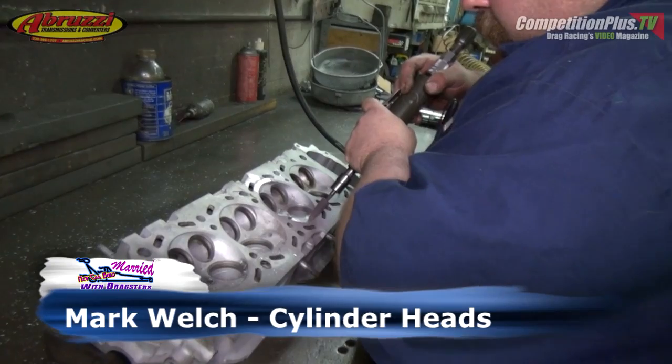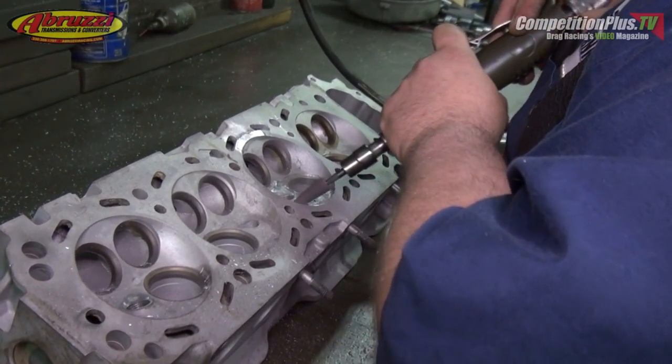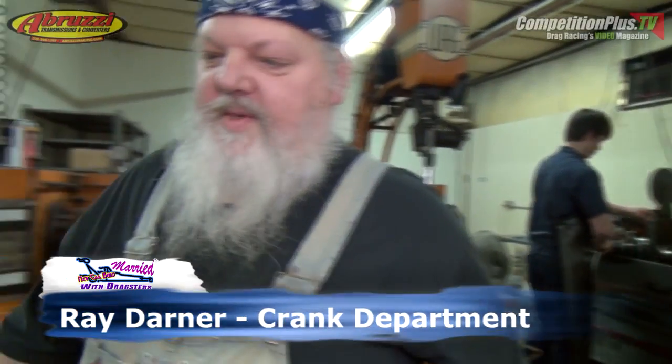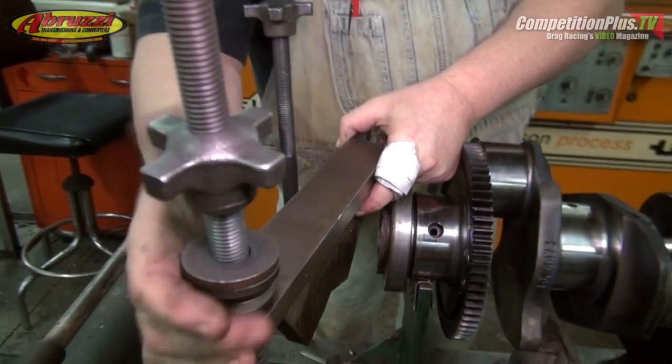Mark Welch. Been here 21 years, and cylinder head mechanic machinist. I'm Ray Darner. Been here 23 years. I'm in charge of the crank department. Right now I'm getting ready to straighten this diesel crank.